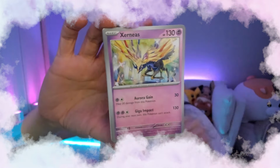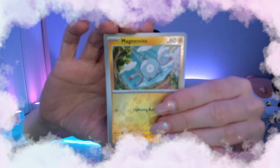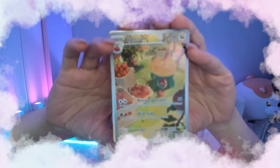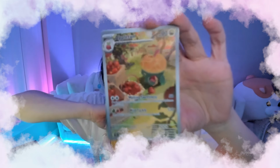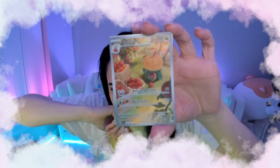Jasmine's Gaze. I got Xerneas. Yay! Magnemite. Okay. That was a little bit too fast. We got the Applin. Applin? I wish that my camera would pick it up. Come on, Logitech. I think it's just too shiny. Oops, almost dropped the other box. Oh, okay, he's kind of cute.